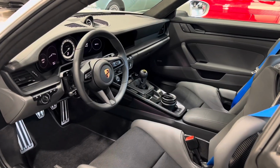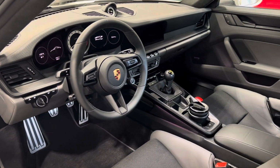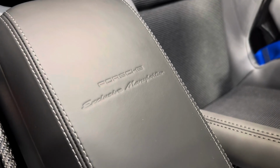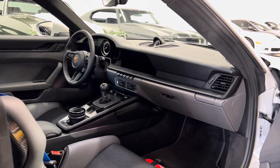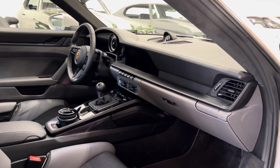The interior features $32,520 in options, in large part thanks to the $15,350 Exclusive Manufaktur two-tone leather interior, with an additional $5,730 with the extended option.